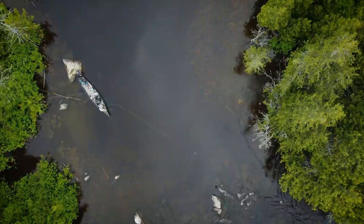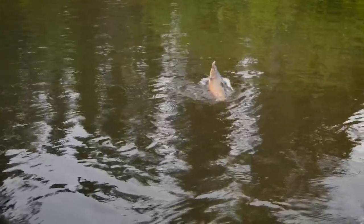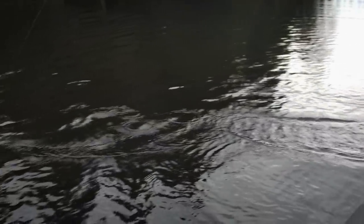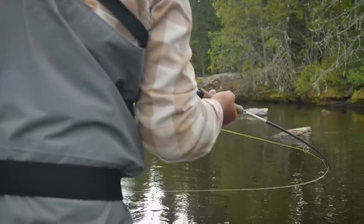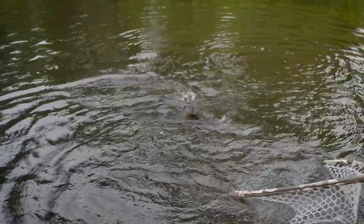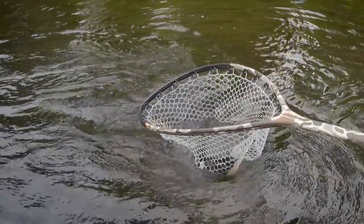Unreal. Nicely done. This is absolutely amazing. Beautiful. My knees are shaking right now. A bomber for brook trout. Wow. He came up and smoked it. Holy cow, he's dogging. Wow. Rod down? Rod down. Keep him turned. Yeah, that's it. He's going to go for that timber on the bottom. There you go. Keep turning him. Right in the net. Look at this beautiful buck.